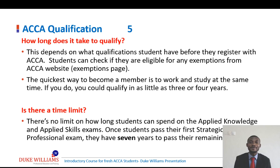Now, how long does it take to qualify? And I know even at these initial stages, you are already thinking how long it will take you to qualify. To answer this question, it depends on the qualifications the student has before they register with ACCA. So some students with relevant qualifications can have exemptions. And if you do not have a relevant qualification, you need to start from the applied knowledge exam level.